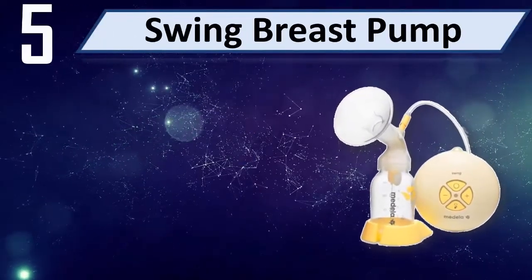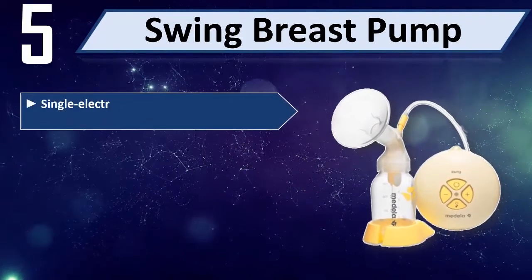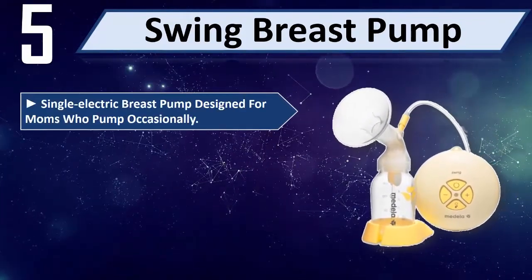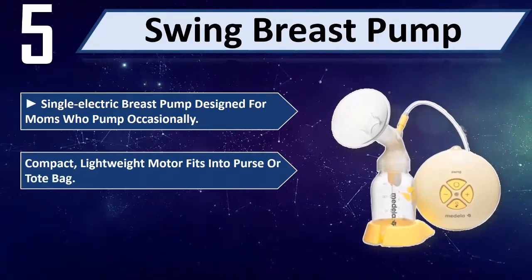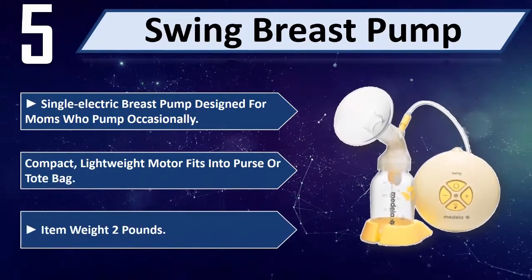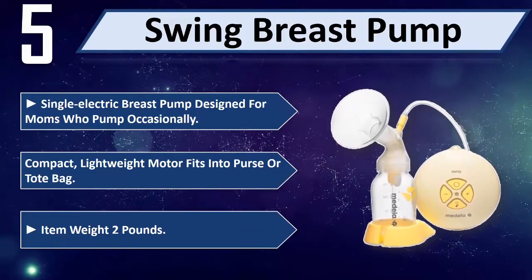Number 5. Swing Breast Pump. Single electric breast pump designed for moms who pump occasionally. Compact, lightweight motor fits into purse or tote bag. Item weight 2 pounds.